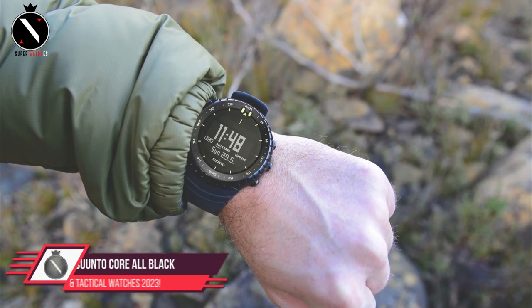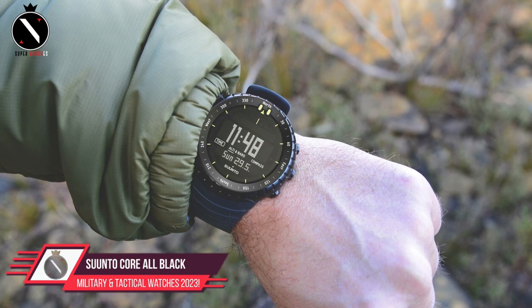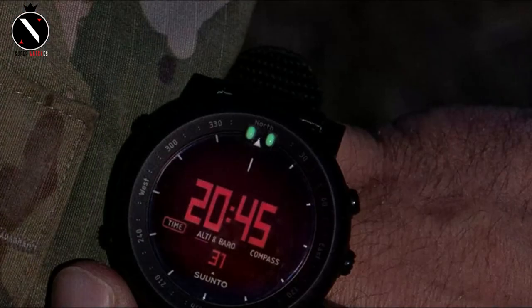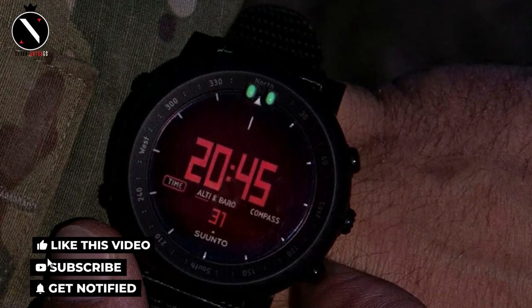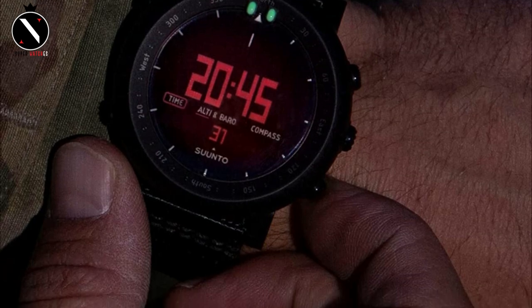Number 1. Suunto All Black Military Sports Watch. The Suunto is a great way to get this video started. You can tell that this was made with the outdoors in mind. It's not too big or heavy, so you won't have to deal with any ungainliness when carrying it around. This ensures that you can wear it confidently regardless of the weather.